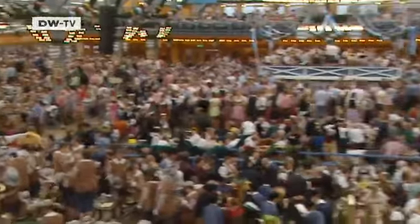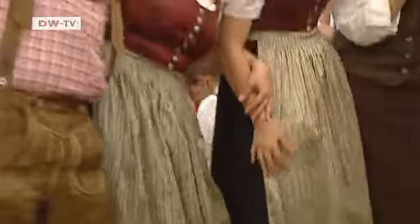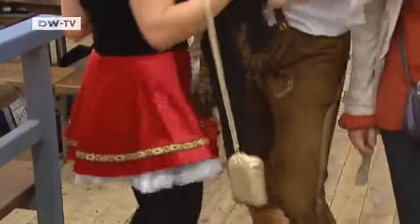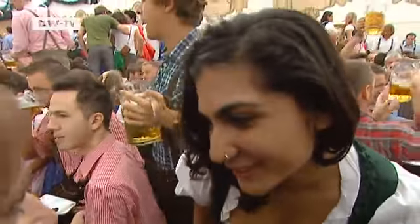Oktoberfest, it's traditional Bavarian garb as far as the eye can see. If you want to look the part, you need a Dirndl or Lederhosen, whether tailored or off the rack. I'm from Munich. It's part of the fun.